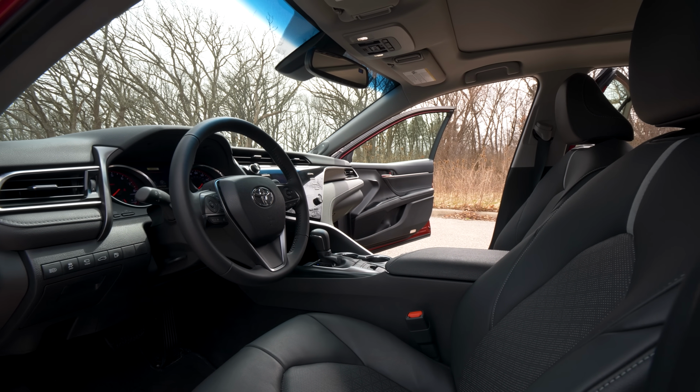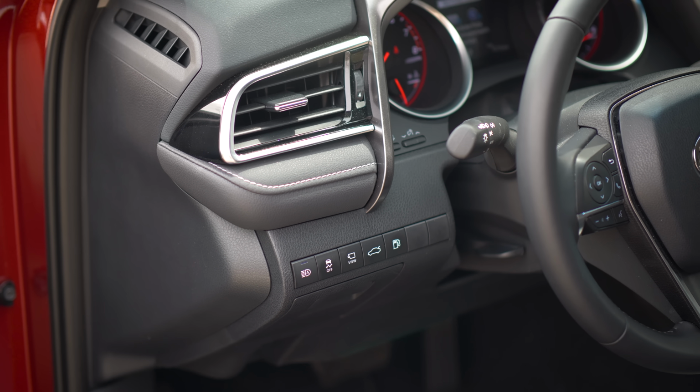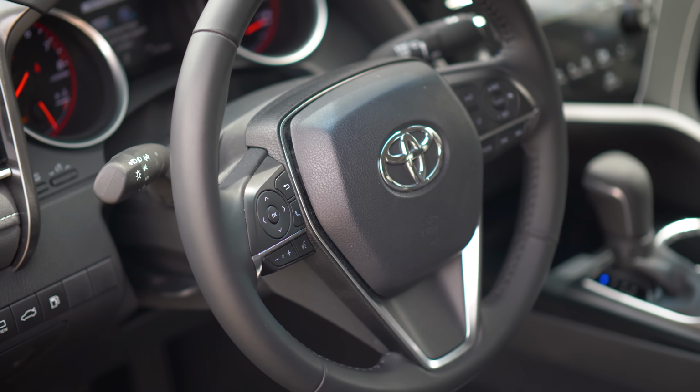Your buttons and switches everywhere are top notch, and I think that is what Toyota does extremely well compared to all its competitors. They've kept what's worked in the past and injected it into their new cars, and I like that. Now on to the cons.